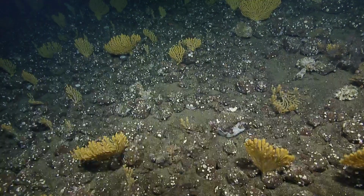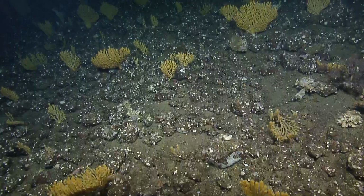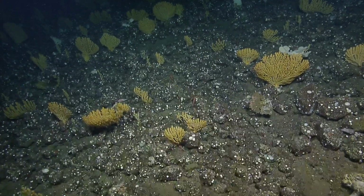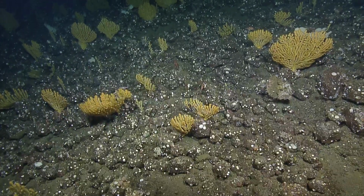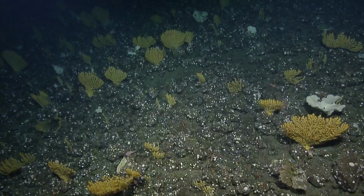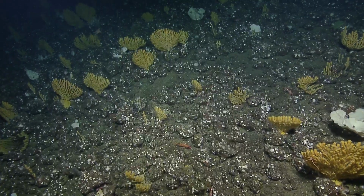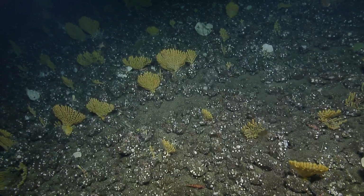It's painfully slow because if the vehicle's moving too fast, the digital stills camera doesn't get a clear picture. I'm watching you type it in, Lisa. Yeah, and I think this is Acanthogorgia gracilis. Acanthogorgia for sure. And brachiopods, basket star. And some sponges, those vase or salad bowl sponges. And we're doing 15 by 15. Roger that.